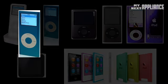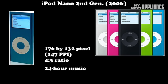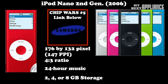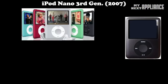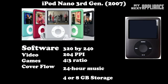A year later, Apple revamped the Nano with a multicolored anodized aluminum case, a brighter display, bigger battery, double the storage, and a new product red version to fight AIDS in Africa. Also, it seems that from here on out the ARM processors are Samsung chips. In September 2007, Apple moved the third generation Nano beyond just music. It got a 2-inch screen, a similar battery, and only 4 or 8 gig versions. And the improved software supported video playback, games, and cover flow.